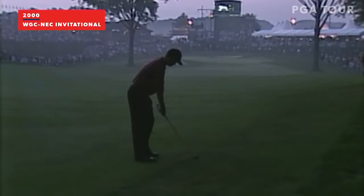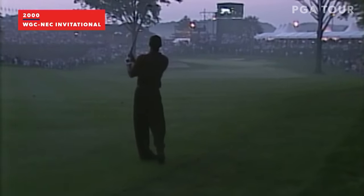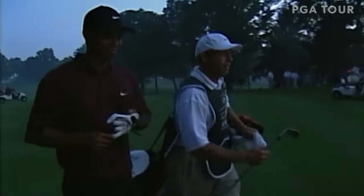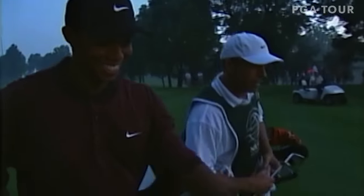Now Tiger, 167 yards. This one appears to be online, I think. Oh, no, you can't do that. That can't happen. I don't believe it. I don't believe it. You don't need any sunlight, do you? How about that, huh? Lights out.